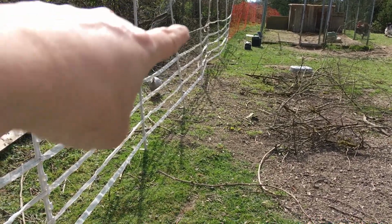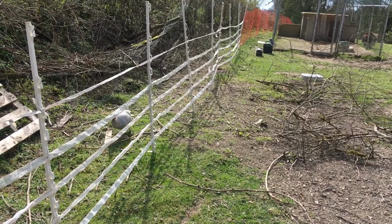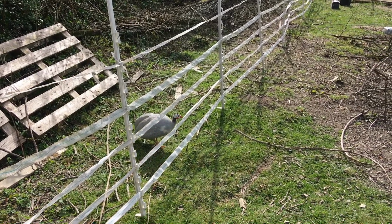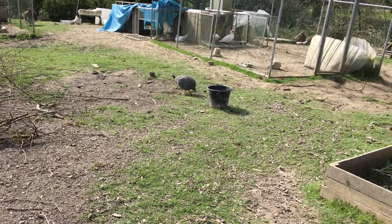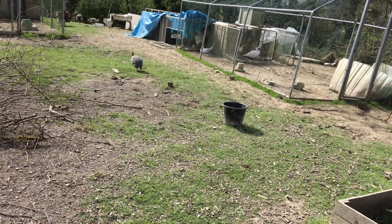We've actually also been doing some hedge trimming up there to try and tidy it a bit, but we've still got a lot more to do. But it's so hot, which I'm not complaining about, but we can't spend very long doing it. And there's the bucket we usually have the water in, and over the other side of the ducks there's another bucket.